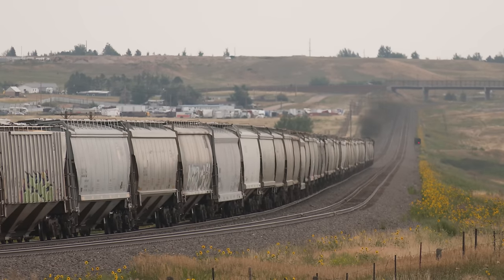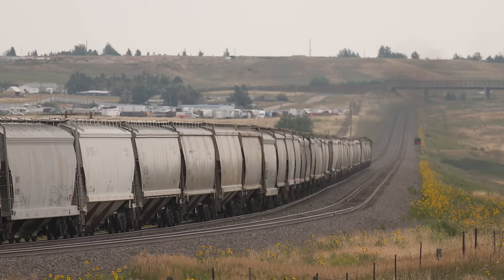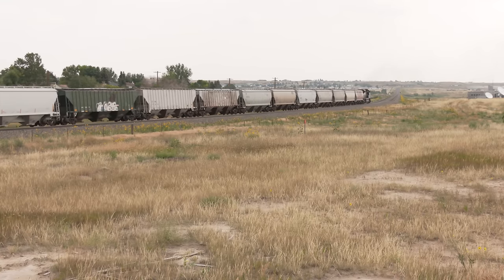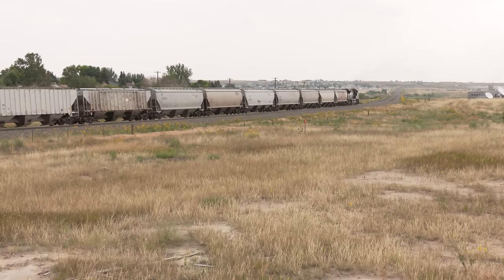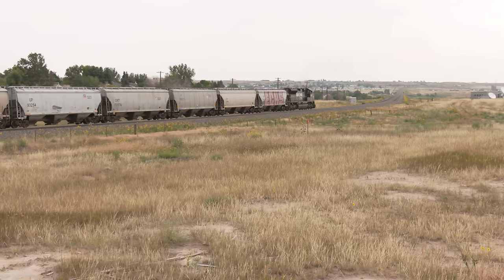Archer Hill is a short 0.7% grade that runs for around 2.5 miles east of Cheyenne, with a much longer descent on the east side. The train powers through the sag with the aid of Norfolk Southern SD70 Ace number 1125.